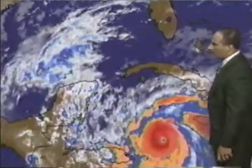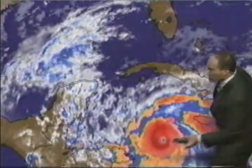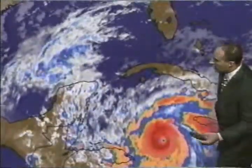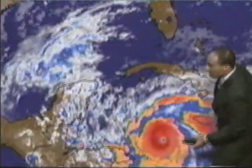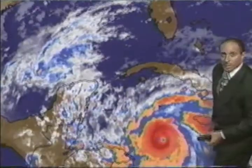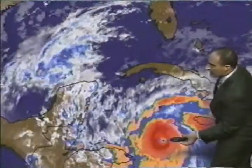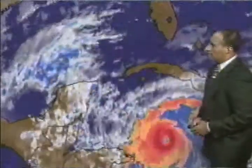We take a look at the infrared imagery. You can see the coldest cloud tops here in red, and what we saw today is a void of this deeper red on the east side. But all of a sudden during the afternoon it started to fill in all the way around. We could tell that it was deepening, and it kind of looks like it's trying to do that again. So this thing is just wanting to bomb itself out, and no doubt that appears so.